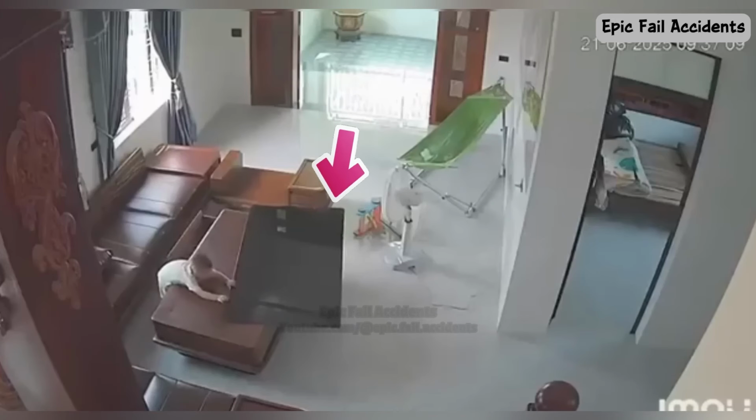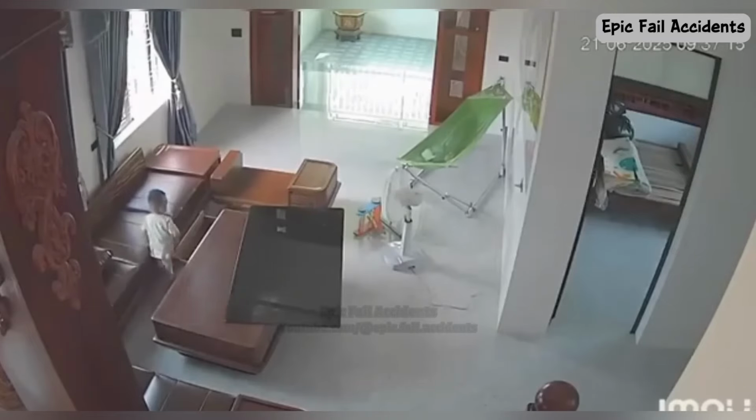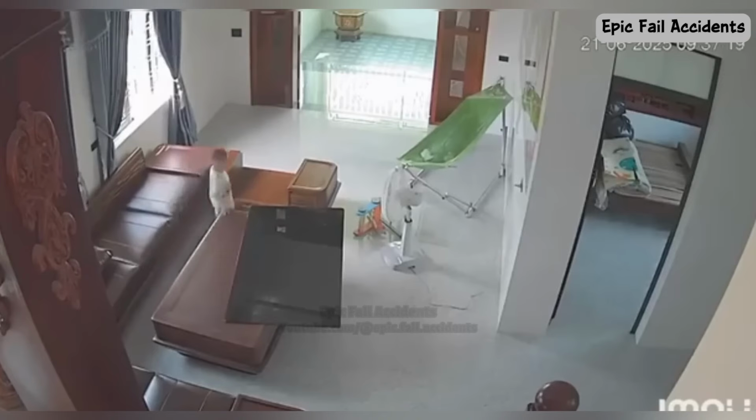Here's why you should never let a child play around fragile objects. The glass tabletop doesn't last long. In an instant, curiosity turns into danger.